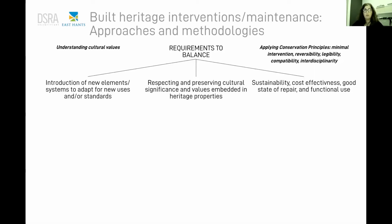So we need to use materials which are compatible with the heritage fabric, and if you look at a few case studies, there is plenty of examples where a wrong intervention made the building worse rather than repairing it. And then there is interdisciplinarity, which means that we need to work together with the engineer, with the structural engineer, with the architect, and with the owner, and all the people that are involved in the intervention, in the maintenance, or in the intervention for adapting the building.